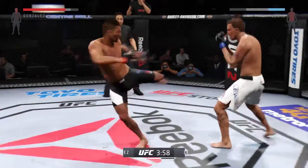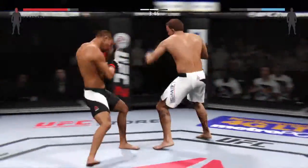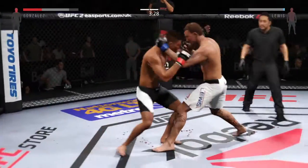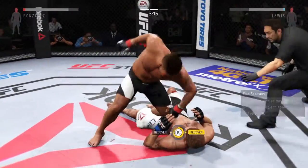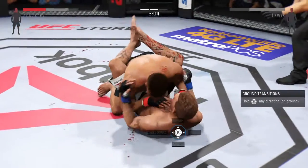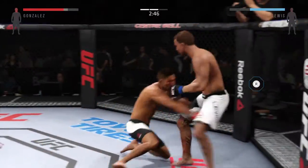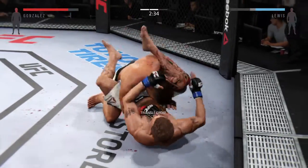Counter uppercut by the Buzzsaw. Oh, big right hand. That right hand. Over the top. Does have full guard here, which is still dangerous. And he's back on his feet. Big shot! We have reached the midway point of this fight.